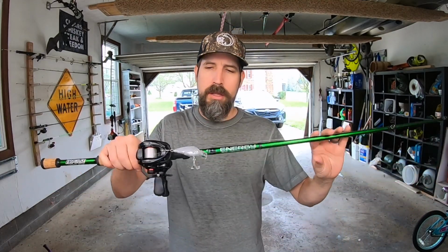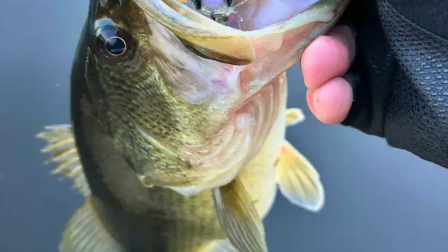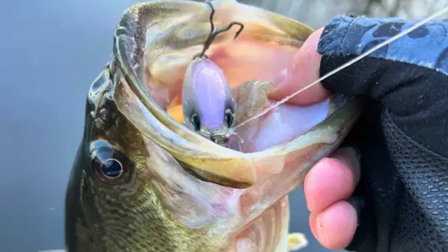The first one is this guy right here, the square bill crankbait. Man, this guy is used and abused. So I'll be reaching for this lure right here. I probably caught 150 bass already on this one lure. That's why it looks so beat up. I changed it out with trapper hooks. These things are really sticky sharp and they're awesome.